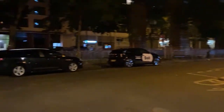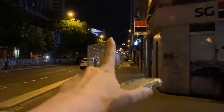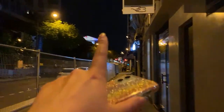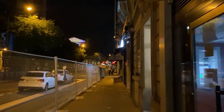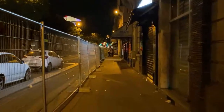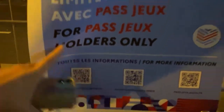En fait, moi, je suis arrivée par une rue par là-bas. I arrived at the end of the street, basically where the metro station is, and that's where I went. And then they gave me a paper, and on the paper there was a QR code. But basically, you can scan these things, you know.